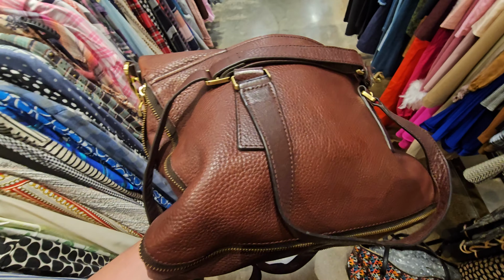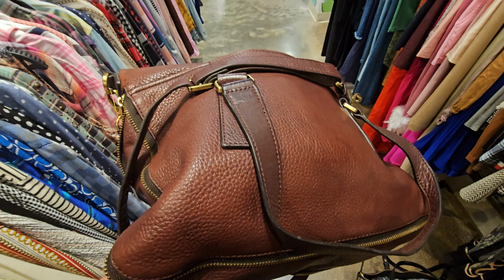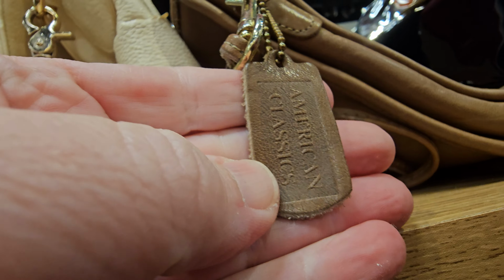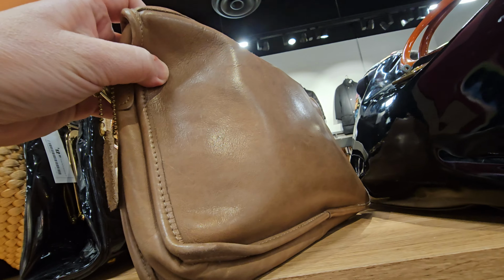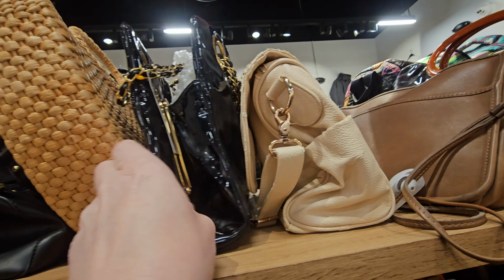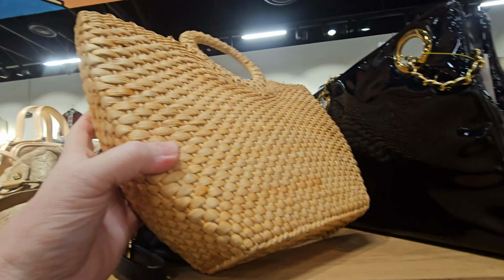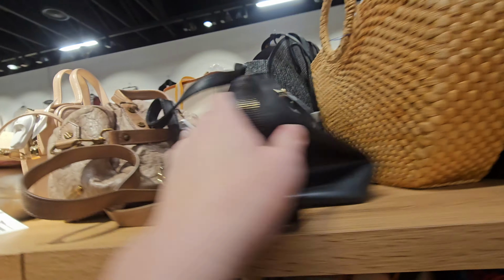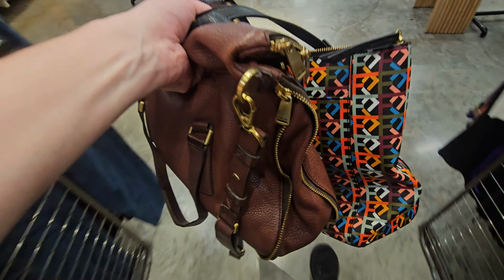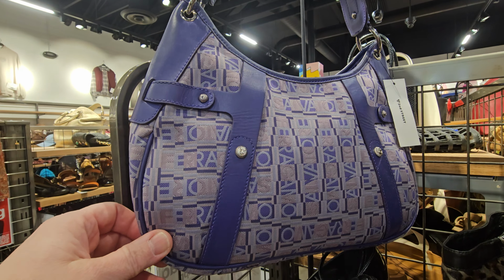I think I'm gonna get it. Crossbody and handbag. Outside looks good condition. Inside's awesome condition. I'm taking this home. Taking her home. I am. Oh gosh darn it. I thought this was at first a Fossil. Not a Fossil, but a vintage Coach, but it's not. I'm gonna take these up front.